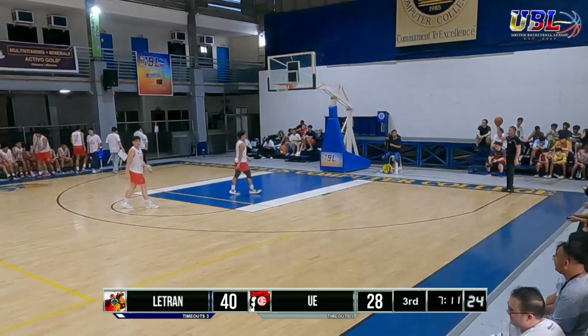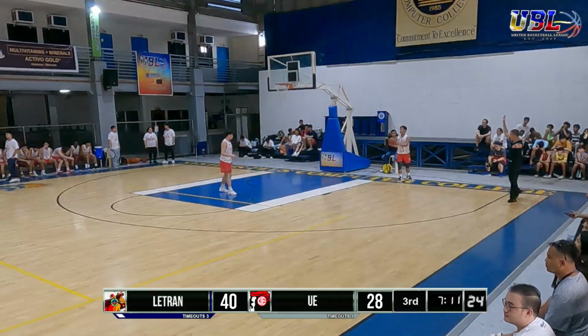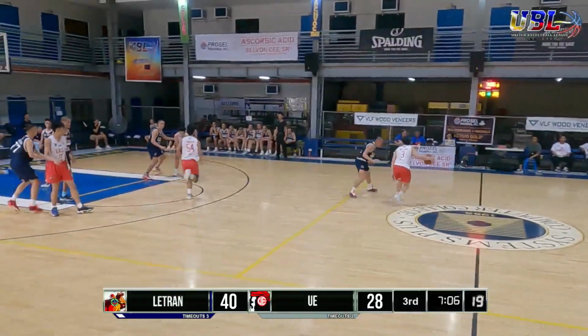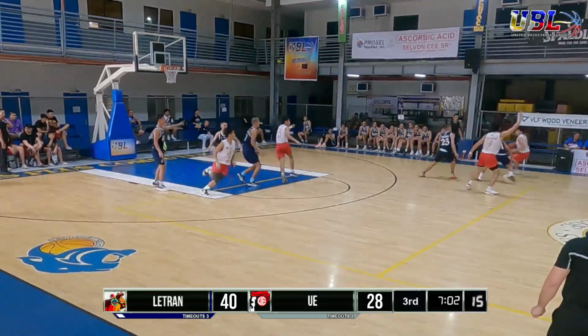Yeah, back for more third period action. Will the UE Warriors be able to come back? It's a 12-point deficit. They have been quiet here in the third period. A strong start for them, however.